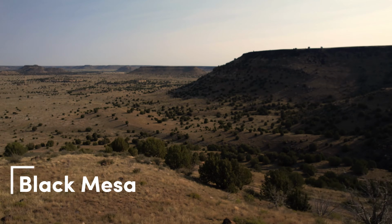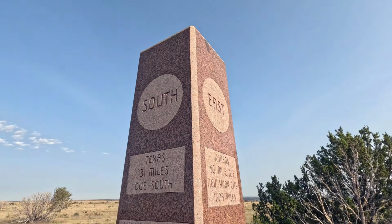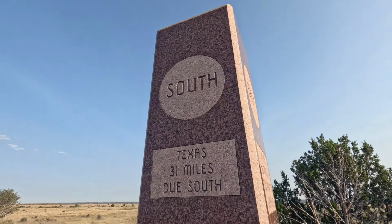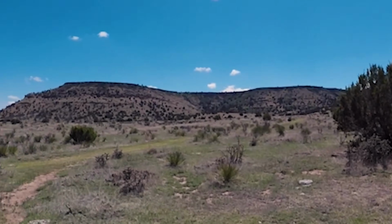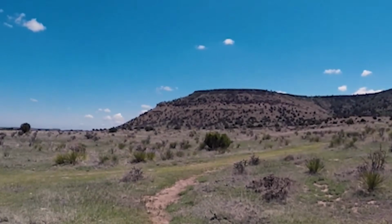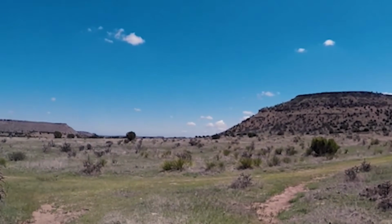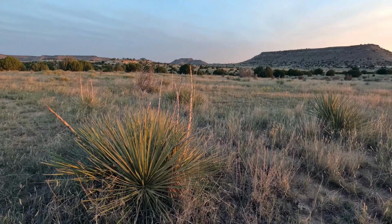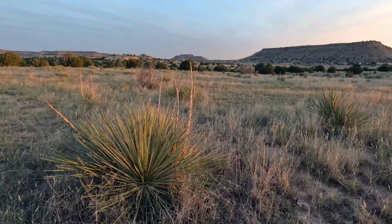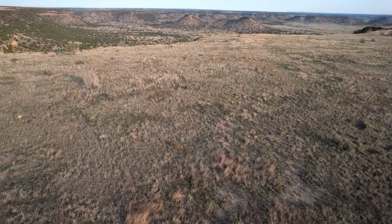Black Mesa. Did you know Oklahoma's highest point sits in a region that looks more like the deserts of New Mexico than the plains of the Midwest? Located in the far northwest corner of the Oklahoma Panhandle, Black Mesa reaches an elevation of 4,973 feet, making it the highest point in the state.